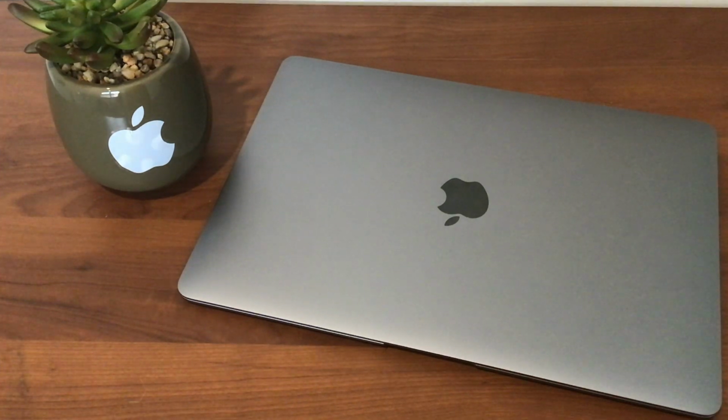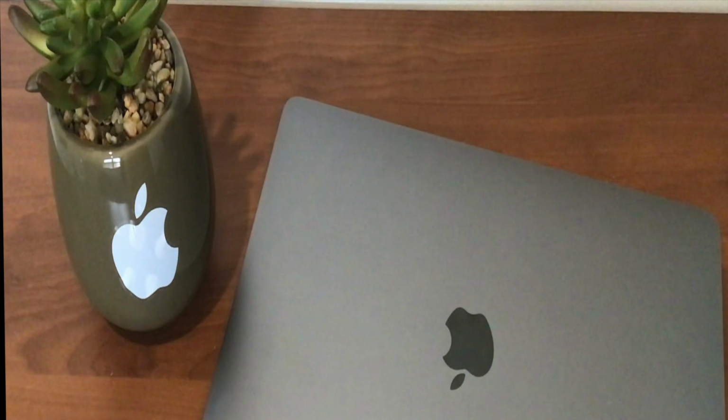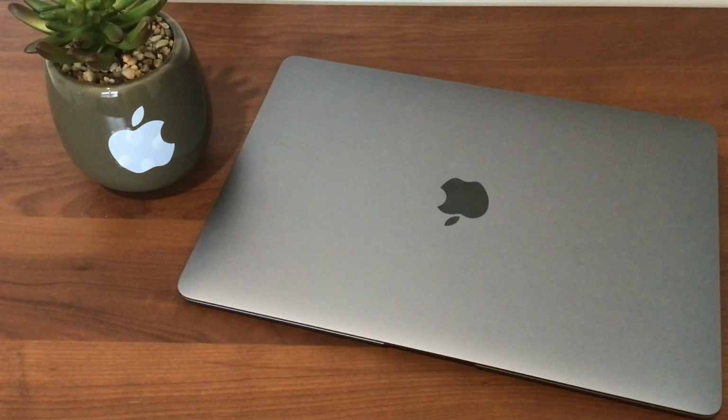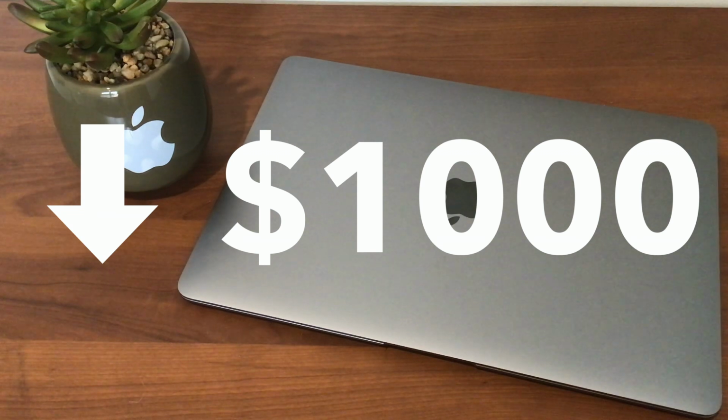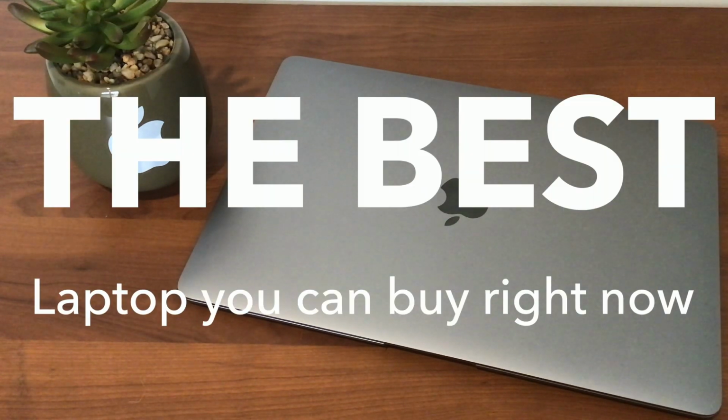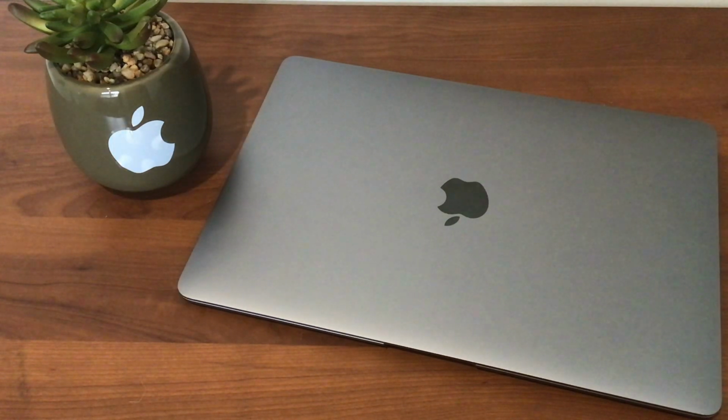So based on that, if you can stretch your budget all the way up to around $1,200, then the new M2 Air is totally going to be worth spending the extra cash. But if you're limited to under $1,000 and you don't want to wait potentially up to a full year, then the M1 MacBook Air is still hands down the best laptop you can buy right now, beating all of the Windows competition while still holding up impressively well compared to the new M1 Pro MacBook Pros.